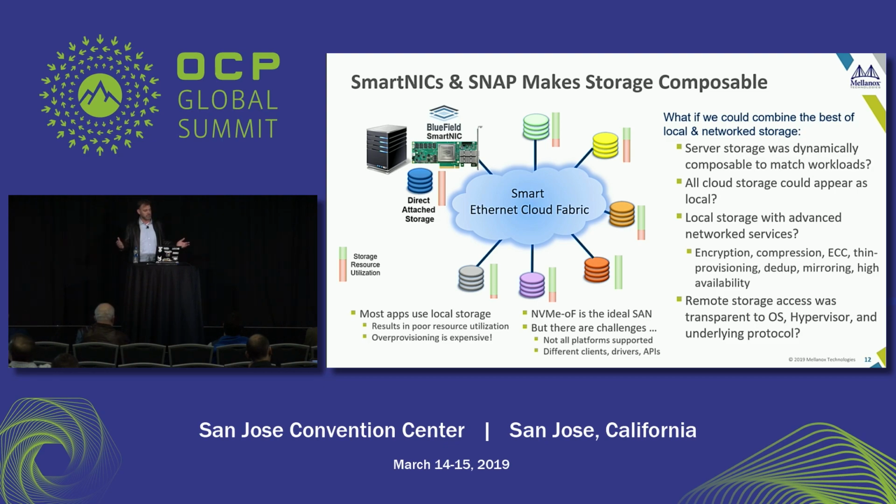You could add all sorts of services in that smart cloud. So encryption, deduplication, thin provisioning, compression we heard about this morning, all kinds of great things, and make remote storage appear like local, completely transparent to your operating system and your hypervisor. So that's sort of the magic of Snap.